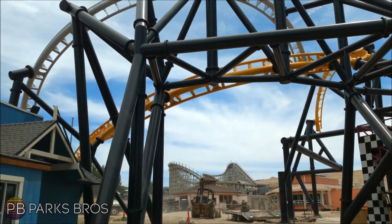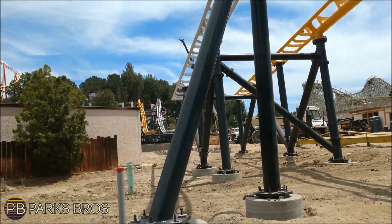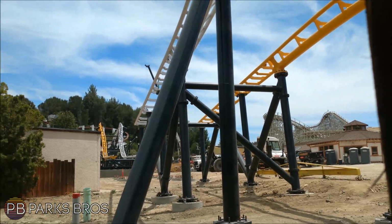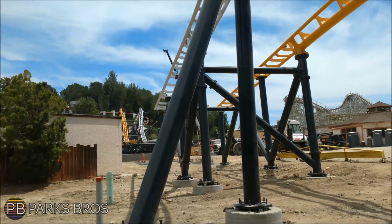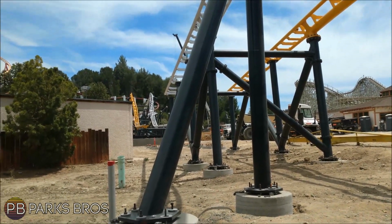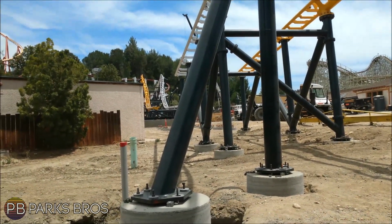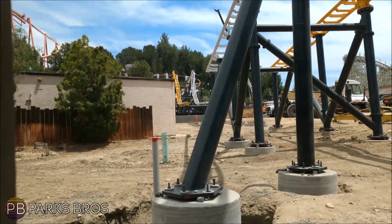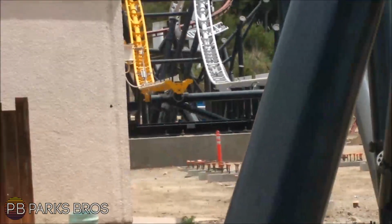And here's another angle of the brake run, which is looking amazing as well. And as you can see, the brake run itself is not finished. That is the station right there pretty much. And then there is a good 60-foot gap in between where the station is as well as where the beginning of the brake run is. So hopefully we'll see those brake run pieces put in the near future.